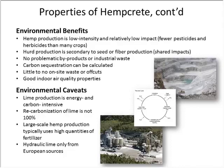Advocates of Hempcrete will say, well, the lime actually recarbonizes, and that's true. As it turns back into limestone, that process is reversed, and the CO2 gets drawn back into the lime. But that process is not 100%, depending on how thick the wall is. Tests show it's reabsorbing somewhere between maybe 25 and 75% of the CO2, and it doesn't at all address the CO2 that was emitted from the fuel that was used to burn that rock.